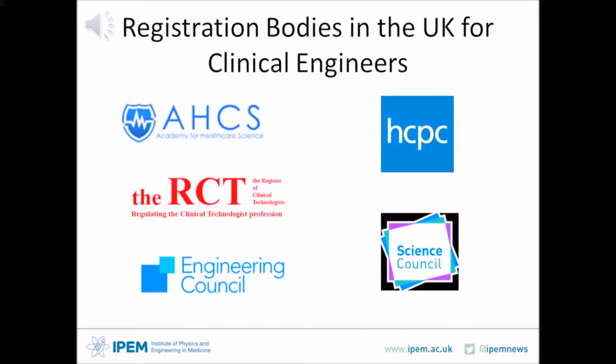The Engineering Council is the UK regulatory body for the engineering professions. It is not specific to healthcare. They hold a national register for engineering technicians, incorporated engineers and chartered engineers. The Science Council is a membership organisation. The Science Council holds the national register for registered science technicians, registered scientists and chartered scientists.